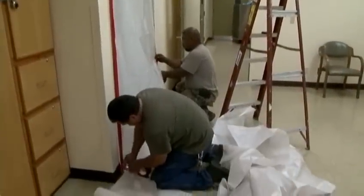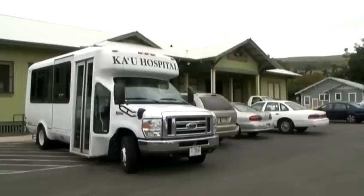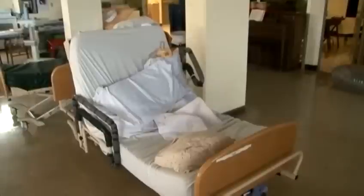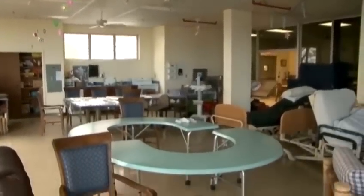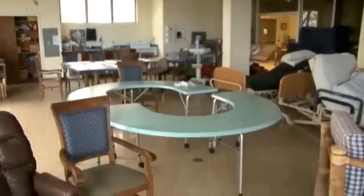Crews are cleaning up the hospital and were able to reopen the emergency room this evening. On Wednesday, the 15 long-term care patients who were evacuated are expected to be able to return as well. They want to come home, though, and we sure want them home soon.